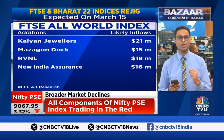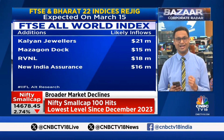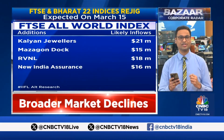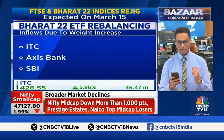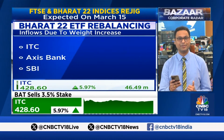These last four names will see flows in the range of $10 to $20 million. Along with that, Bharat 22 ETF will also see a minor rejig in terms of weight changes. Which are the stocks that have seen their weights added up? ITC, Axis Bank and SBI will see their weights gaining. On the other hand, there will be outflows on account of weight decreases in BHEL, NTPC and Power Grid.